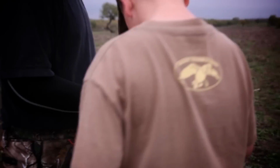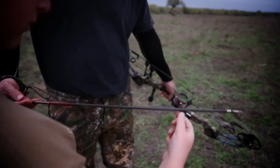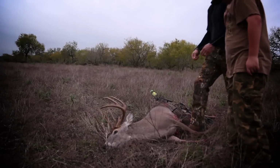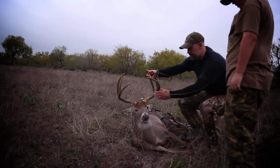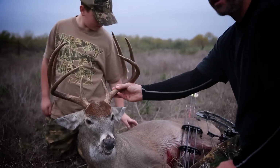Look, it went right through him. Look at all the blood on that, man. Isn't that crazy? It is. It hit him good, didn't it? I mean, there's blood already. Look at all the blood on the ground, Jack. Jeez, man. That is a big deer. Brow tines, yeah. Look how long that is. I know. I mean, that's 12 inches. What an awesome way to finish the season.